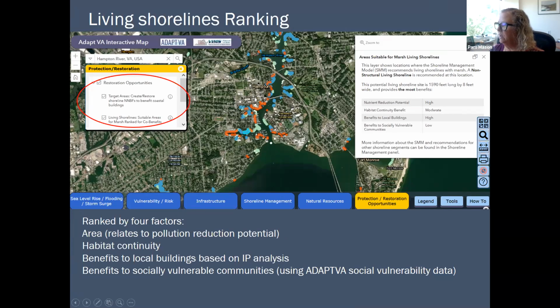So in this case, the one I've highlighted, it tells you exactly that it's 1,500, almost 1,600 feet long, always 8 feet wide.